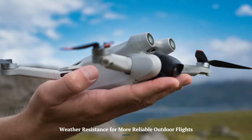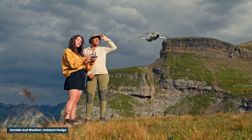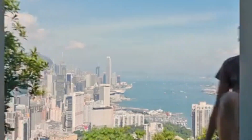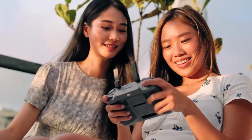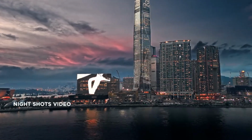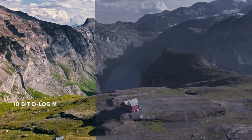Weather resistance for more reliable outdoor flights. A more durable and weather-resistant design could make the Mini 5 Pro suitable for flying in light rain or challenging weather conditions. Unlike the Mini 4 Pro, which requires ideal weather for safe operation, this version might include better motor sealing and improved wind resistance, making it a more versatile option for outdoor enthusiasts.